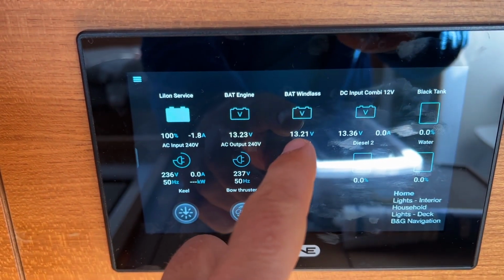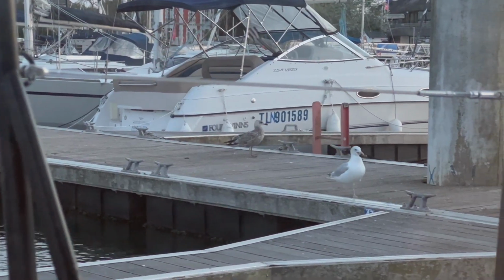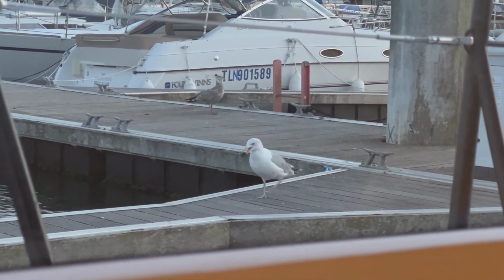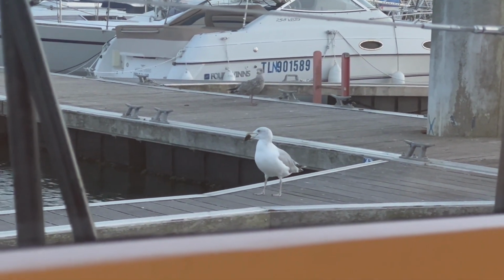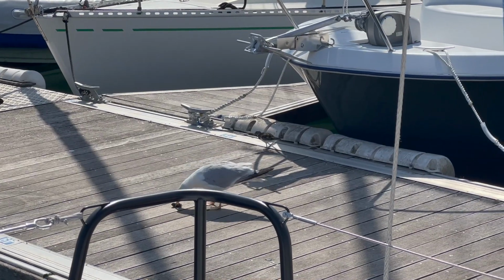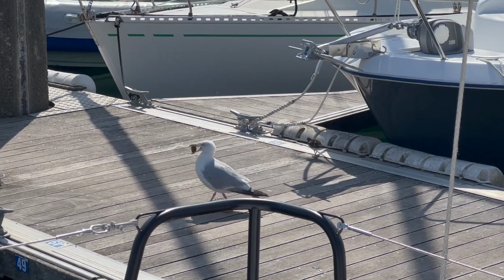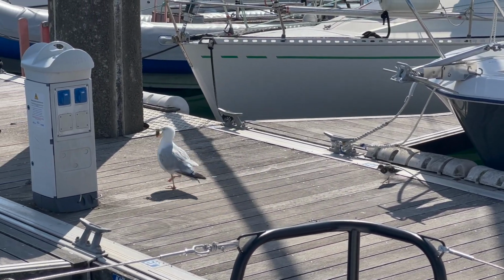Let's reflect on our first season aboard Cyclops, where we watch seagulls fight over a recently captured clam. Firstly, I'm very happy with the boat choice. Yes, I haven't sailed her a ton yet, but initial data is really promising.